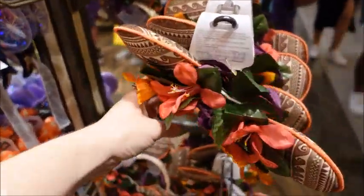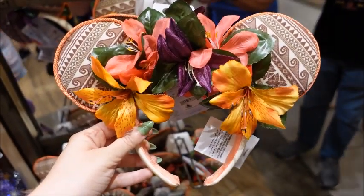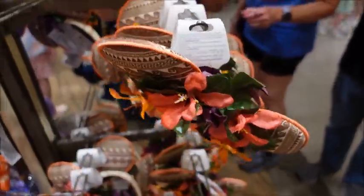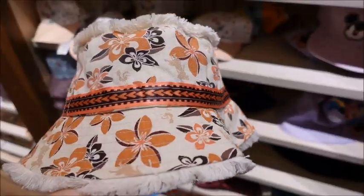Moana ears. Jinx! I wasn't sure how I felt about them in photos online, but I actually do think they're very pretty. Those are cute. I have a lot of them too. I can see you rocking that.